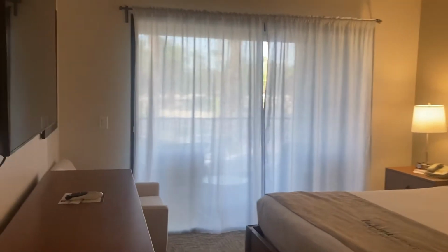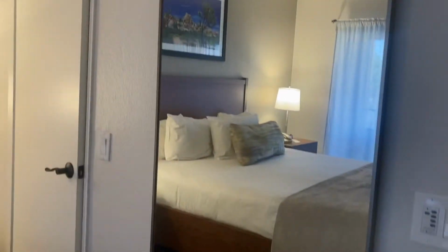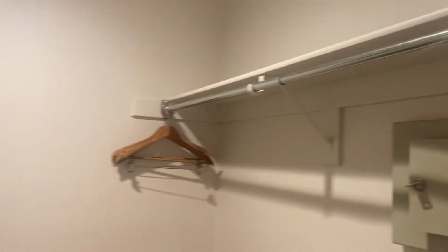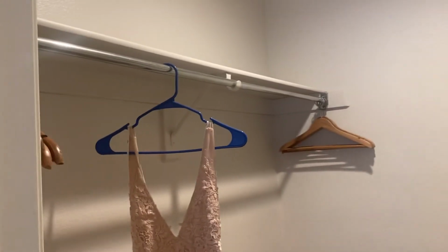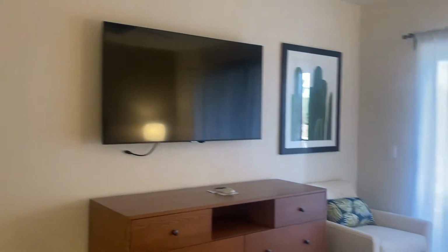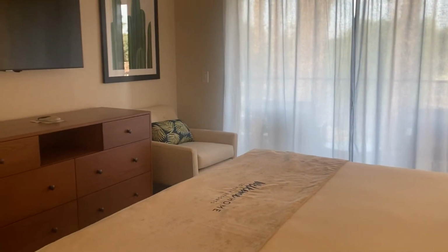And like I said before, there is a sliding door entry to the balcony there if you want to access it. Some additional seating over there in the corner and a huge mirror here for getting ready. And then you have a walk-in closet. So this is plenty of storage and a safe there. It seems the Welk Resorts does cater to longer stays, also very family friendly.